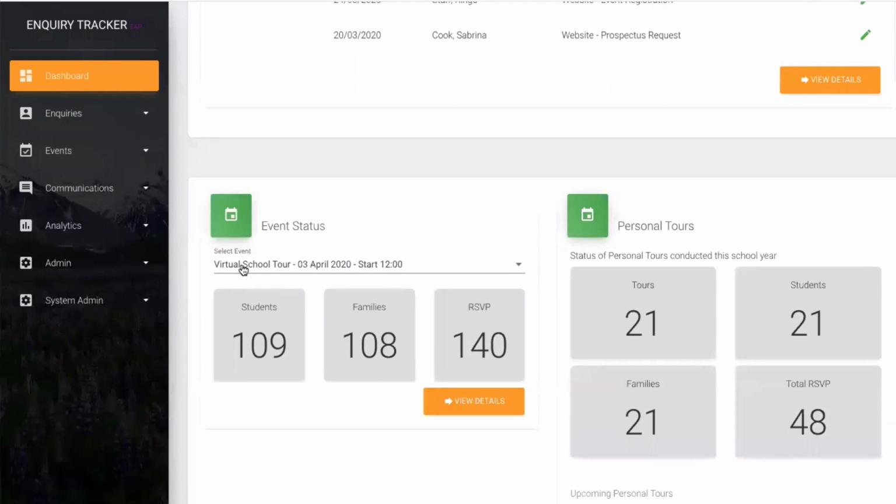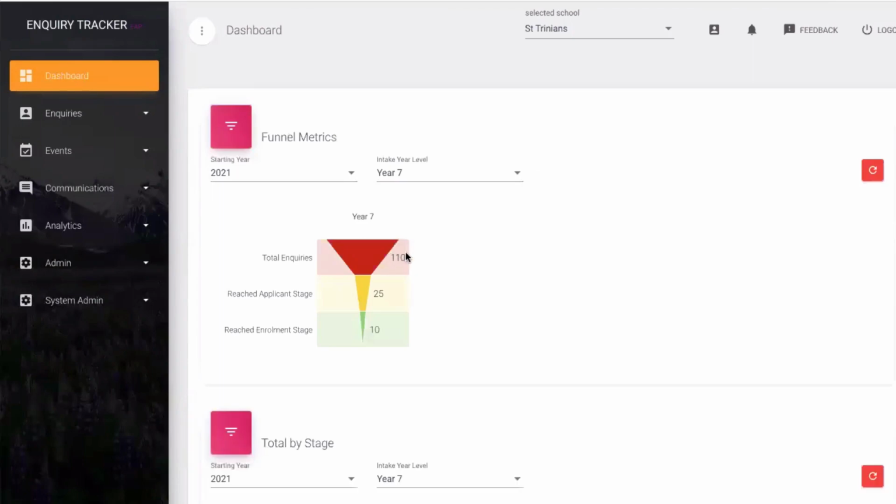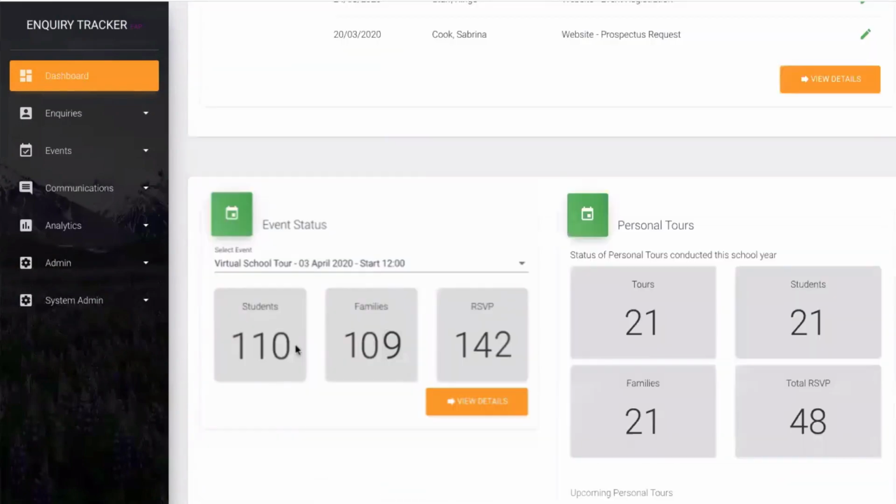This is the virtual tour that I registered for. It's 140. All I'm going to do is refresh this, and I should expect this to jump up to 110, 109, and 142, because I got 1 student, one family, and 2 RSVPs. So if I scroll down, you'll see, sure enough, I've now jumped up my number by 1 here and by 2 here. Is that right?